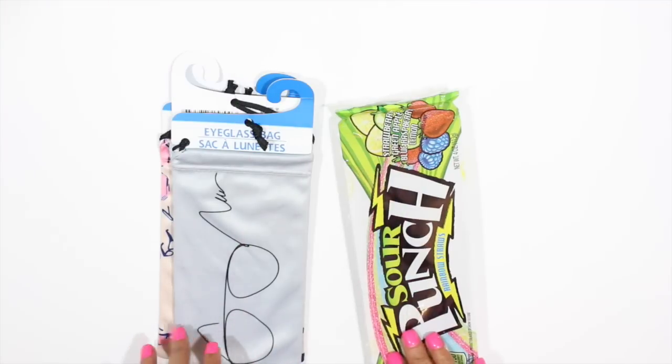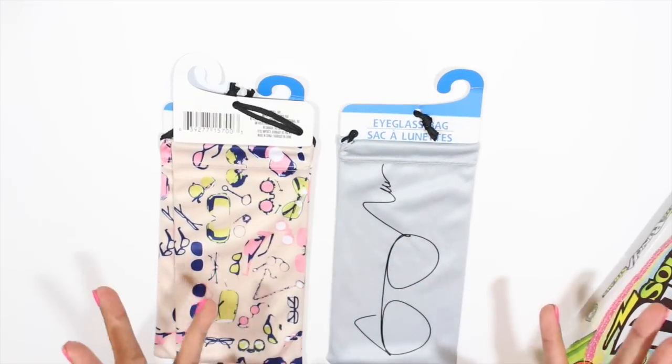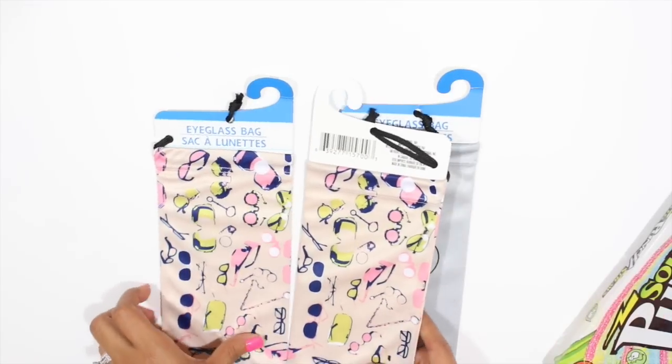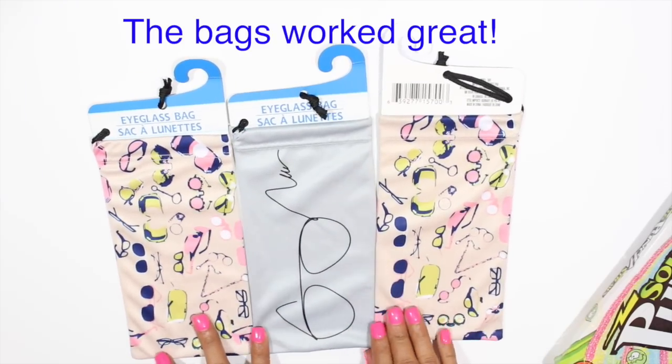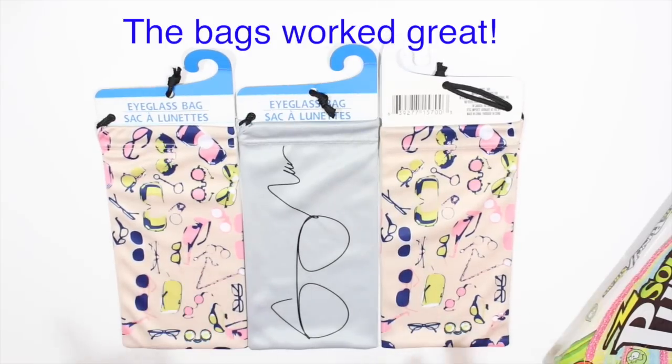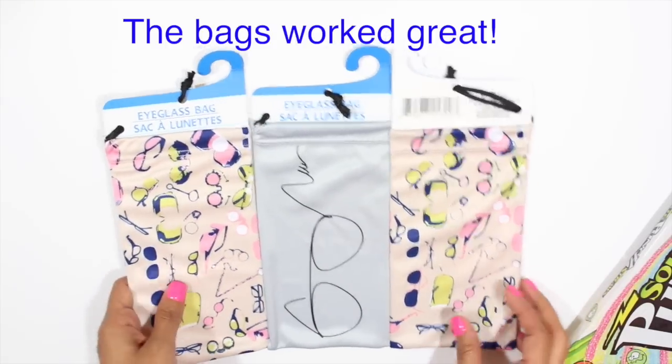So I picked up some Sour Punch for kicks and giggles. And then I picked up these little eyeglass bags. And I'm going to use them to put my sunglasses in, which I hope they're going to fit. I'm not sure. I thought it was worth a try. So as we're traveling, my glasses will be in these little pouches. Thought that was super cute.